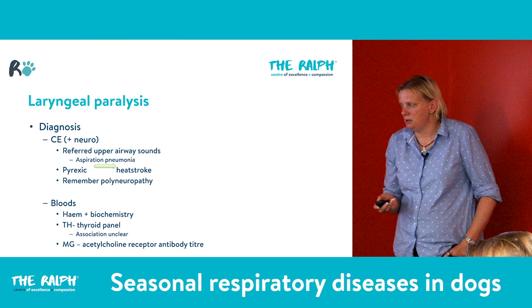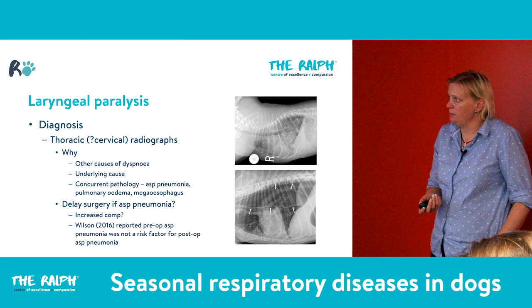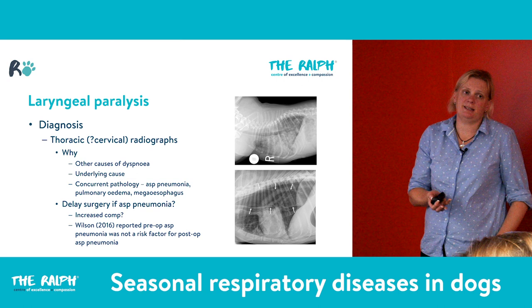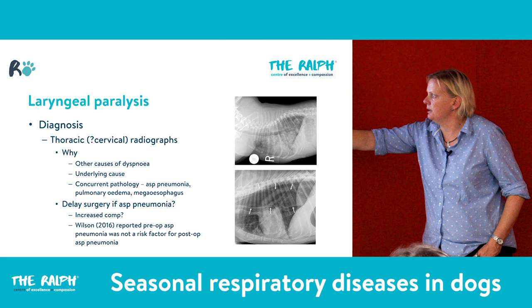So, radiographs. I tend to do the chest as well as the neck because we're looking for masses. So we're looking for any other causes of a dyspnea, say a lung lobe torsion. And we're looking to see if we can find the cause of a laryngeal paralysis, like a mass in the neck or mass in the chest, as well as concurrent pathology, so things like aspiration pneumonia or megaesophagus. You can see the arrows pointing to the significantly dilated esophagus.